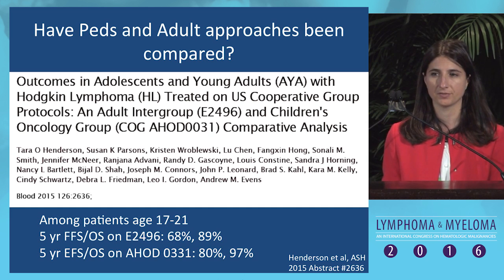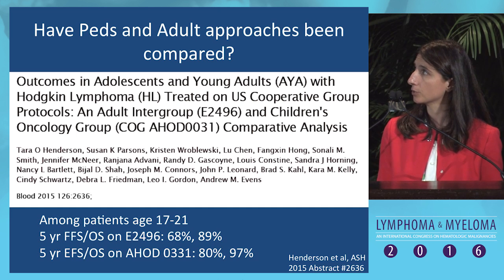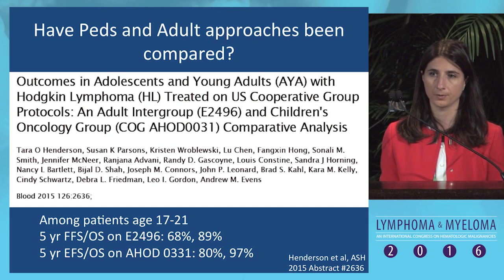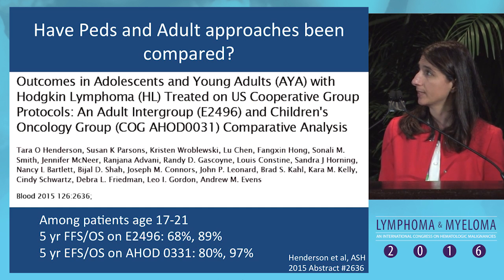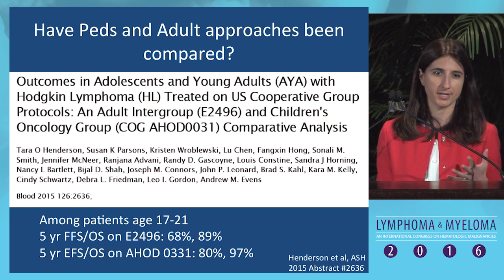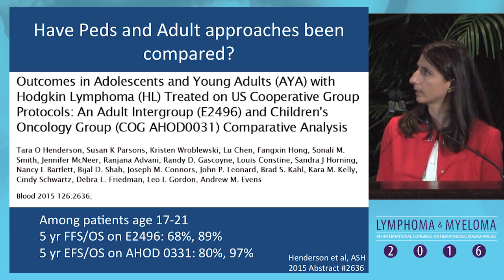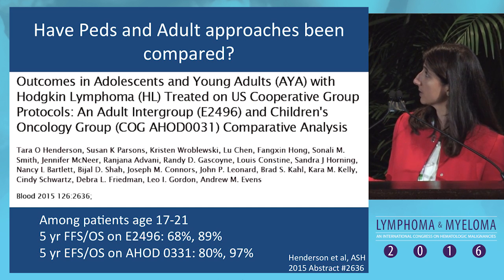But Tara Henderson and Andy Evans have started to do this, conducting a comparative analysis looking at the adult intergroup trial E2496 and comparing that with the Children's Oncology Group AHOD 0031. This is the intermediate risk study which I spoke about. This has been presented in abstract form, and again, the analysis is complicated because there are different entry criteria for the two studies, but looking among patients aged 17 to 21, this is the outcome for the adult patients with an EFS of 68%, an overall survival of 89%, and the pediatric patients with an EFS of 80%.